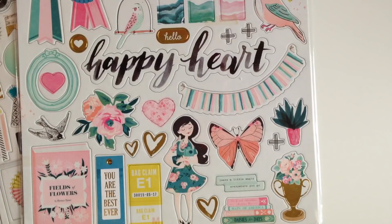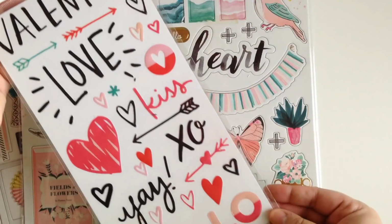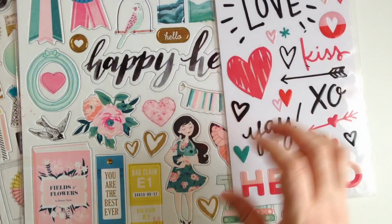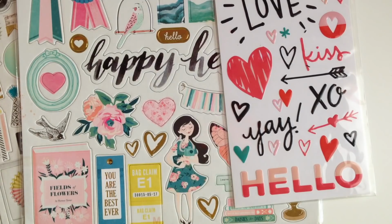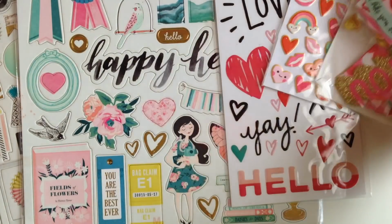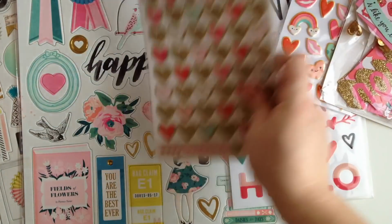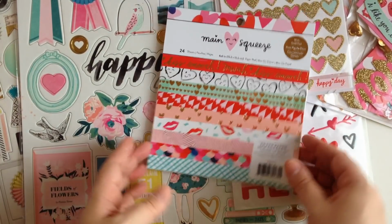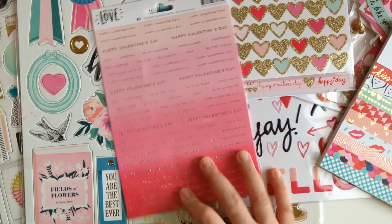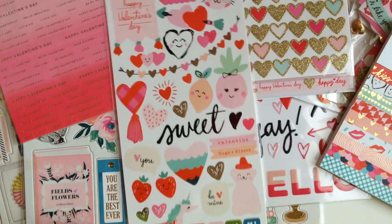And then I also picked up these epoxy stickers from the Hello Love collection. And that's what they look like. I got some more stuff from the Main Squeeze collection. I got the puffy stickers. I got some more ephemera. I got these stickers with some word stickers in the back. Love these. And then I got the paper pad. I got some word stickers from the Hello Love. And then we got some cardstock stickers from the Main Squeeze collection as well.